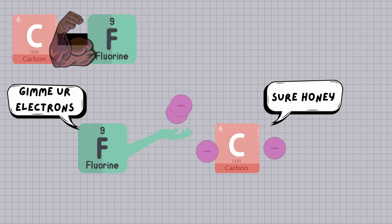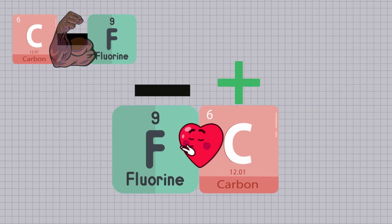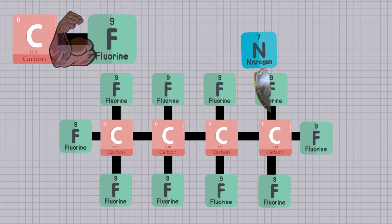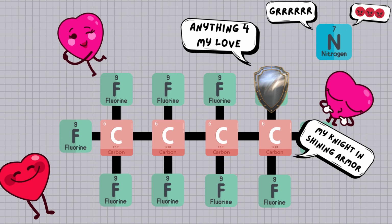Due to the higher electronegativity, the fluorine atom takes up most of the electrons, then induces a positive charge on carbon, and voila, opposites attract. The greatest love story ever told. We can think of the fluorine atoms surrounding the carbon chain acting as a defense, preventing other suitors from reacting with this one true love, attempting to break them apart.